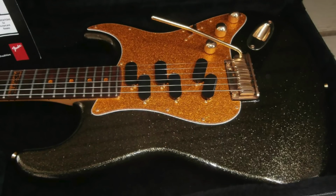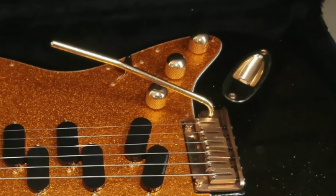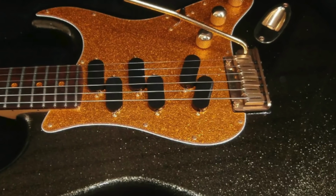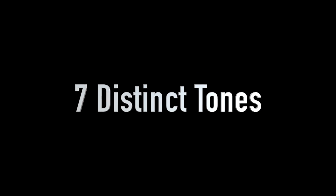It offers the typical 5 Strat tones with a push-pull pot on the second tone for calling upon the bridge pickup to join the neck and the neck middle positions once activated. This means you can have all the pickups on at once, or just the neck and bridge, which is something you can't normally have on a Strat. This makes for 7 distinct tones.